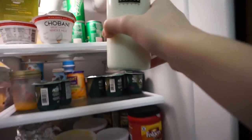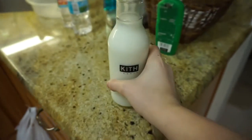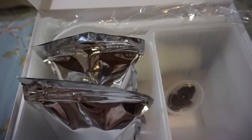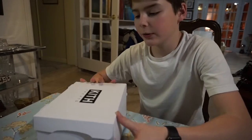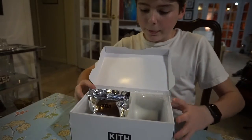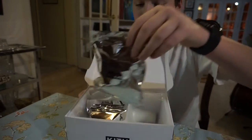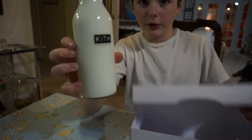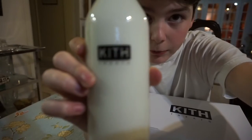Got home after a long day of going to some amazing shoe stores. So I'm back at home now, and I have the KITH treats. On the inside, you open it up, and it is just like a shoebox. So it has this, take this out, and the milk bottle is here, and I really like this bottle.